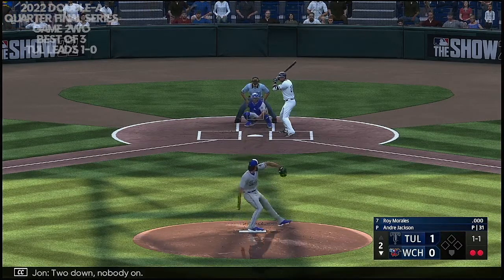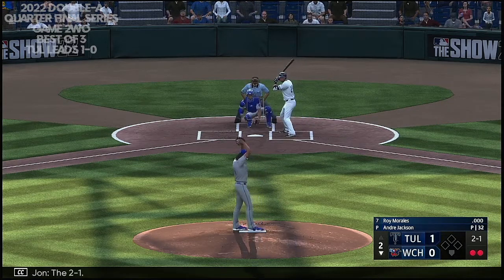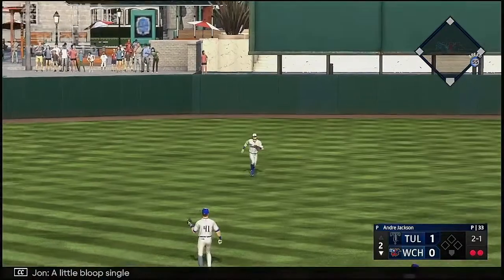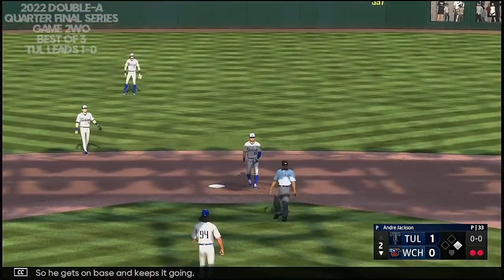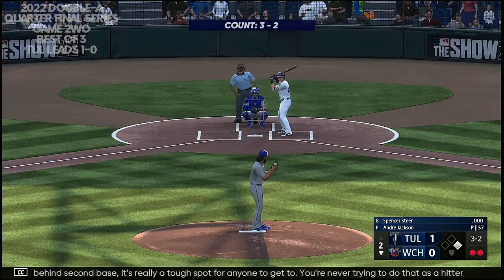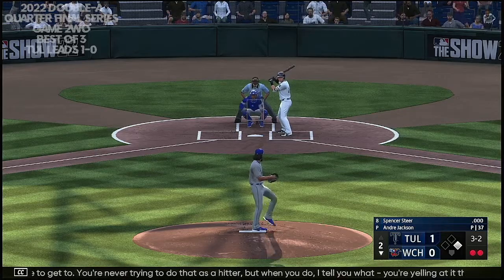Two down, nobody on. And downstairs. That's where you want it. It's a good miss. The 2-1. Out there to center. A little bloop single. Joey gets on base and keeps it going. When you flare a ball out behind second base, it's really a tough spot for anyone to get to. And you're never trying to do that as a hitter. But when you do, I tell you what, you're yelling at it the entire way to get down.